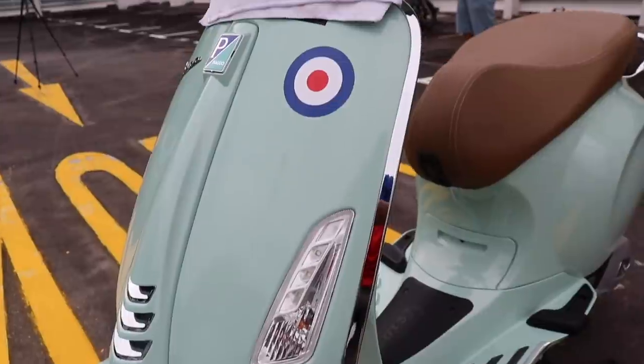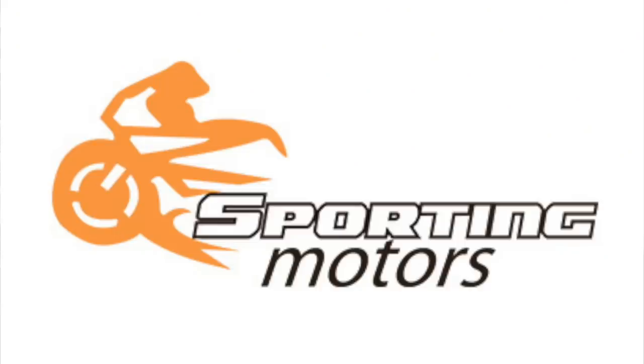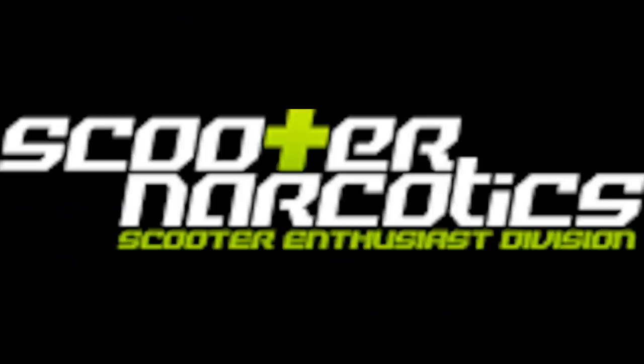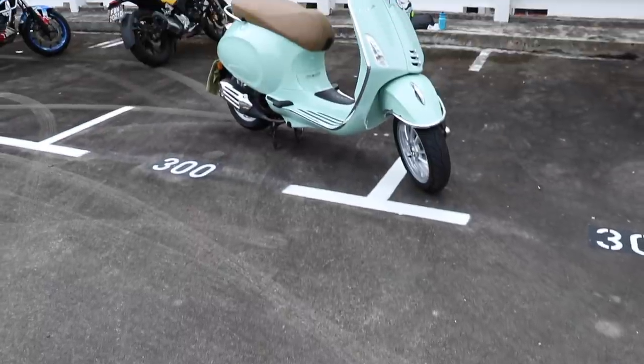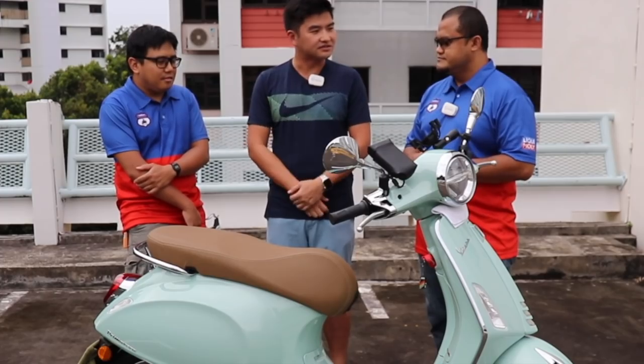I think the popular ones, the MA one would of course be Sporting Motors, and then you can also go to Waze Garage or Scooter Narcotics. There are a couple of very famous shops that most people who ride Vespa like to go to. And I don't think it's very costly. So maintenance-wise, the Vespa is good.